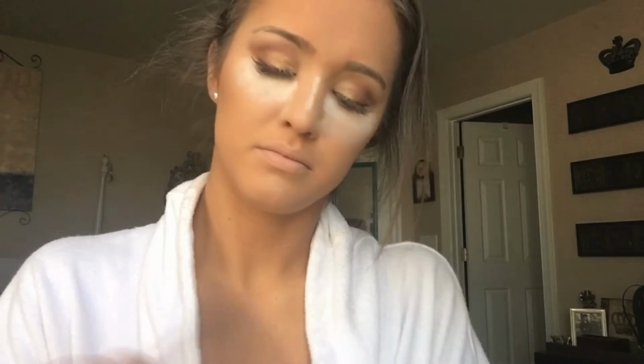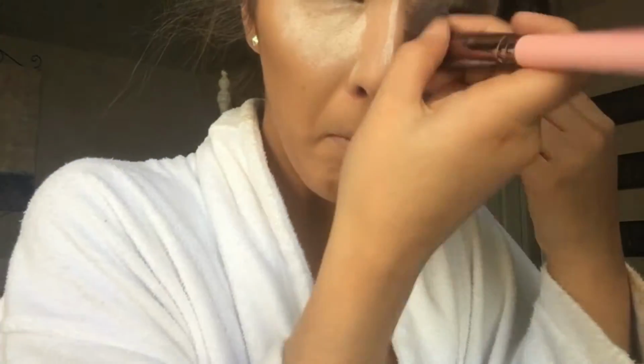Make sure to really blend this in, guys. I can't stand when people have lines because they don't blend enough. Oh, such a pet peeve. So anyway, now I'm taking another brush, and I'm just going to blend out and kind of wipe away everything that was under my eyes from earlier.